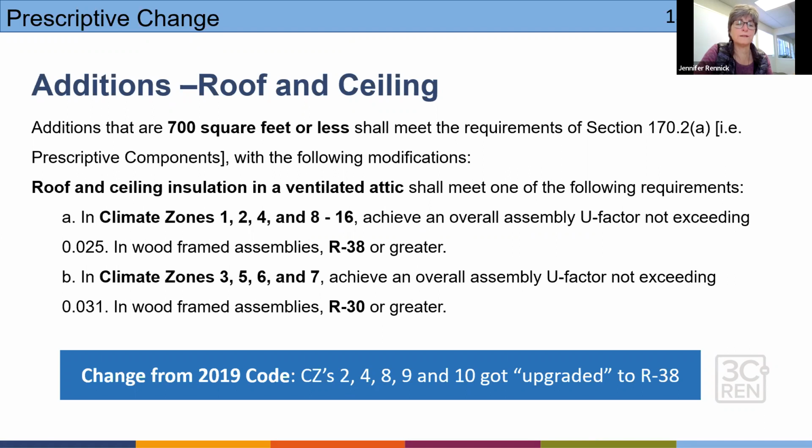Additions, the roof and ceilings, like the single family part of the projects, basically, there's been an upgrade for some of the climate zones from that R30 ceiling insulation for a vented attic to an R38. And so you've got to look it up by the climate zone to know which one you're dealing with. And again, this is for additions that are 700 square feet or less.